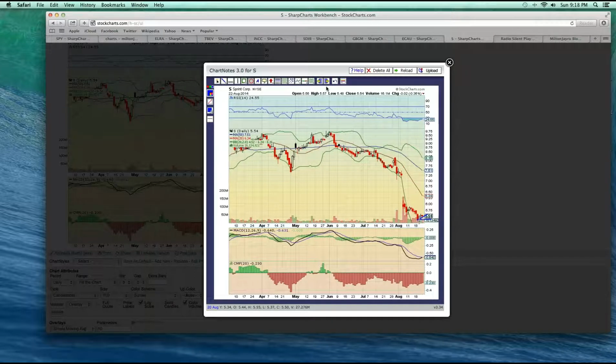We had a low of $5.36. If you want to move your stops for a close, two consecutive closes below $5.36, you can do this. This is Sprint. I don't think Sprint is going to go out of business.